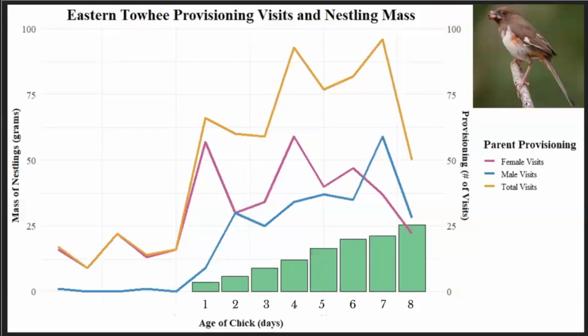So some preliminary data from this are shown here. On the x-axis is the chick's age starting at day 1, and then on the y-axis on my left is the mass of those chicks in grams, and then the other y-axis has provisioning trips of the adults. You can see at day 1 the nest hatches. I come by, I weigh it, and the visits of both the males and the females really skyrocket, particularly the female. But that's also because she's still incubating those young chicks because they are covered with no fluff at all.